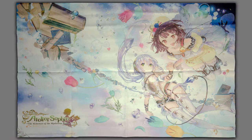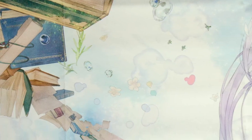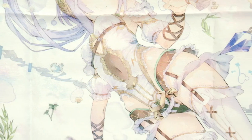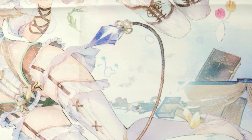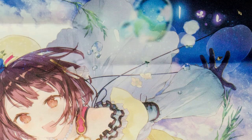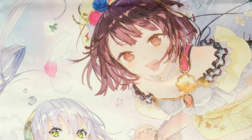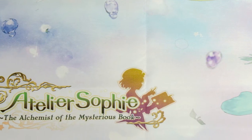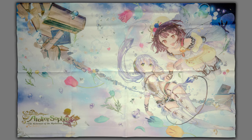And last, but absolutely not least, we have the cloth poster. This is quite the big poster. It's 67 by 102 centimeters, so it's rather huge. If I have to mention a couple of things against it, first, there is no support. You have to buy a frame for this. And the colors are rather soft. The white cloth does not help, and a lot of details don't have the saturation they should have. But otherwise, this is a stunning extra. I was absolutely not expecting a poster of this size.